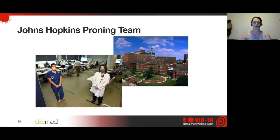So how are we doing this at Hopkins? Like most facilities, COVID is spread out into multiple units. It can't just be contained in one ICU unit. And there's other units that used to be like a step-down unit that have been upgraded to ICU level of care. So you've got a bunch of nurses taking care of patients that they're not particularly used to, that they don't have that experience with proning.